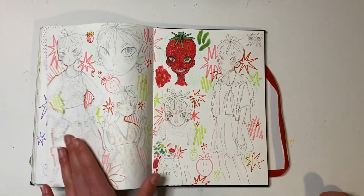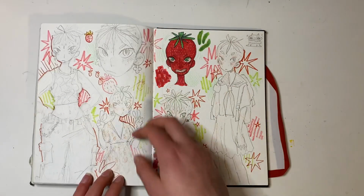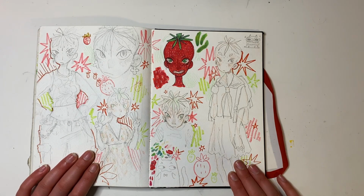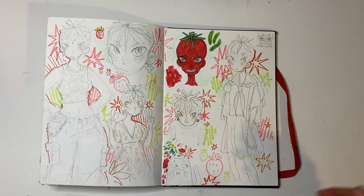Ooh, this is my, oh yeah, over here. We've also got my strawberry character that's coming later. So here is my character, Strawberry Girl. She might have a name, or she could just be Strawberry. I don't know. But look at her. She's so cool. She is a strawberry.